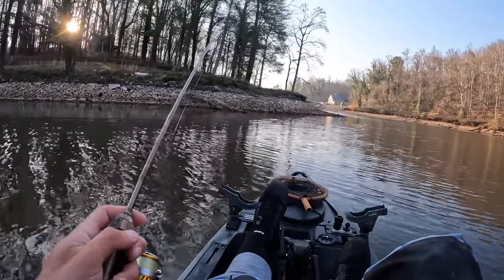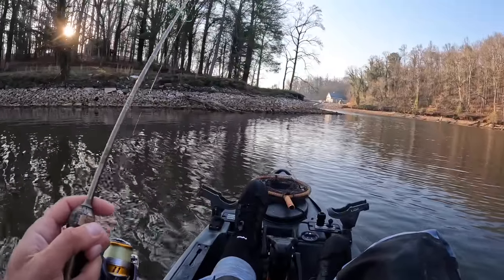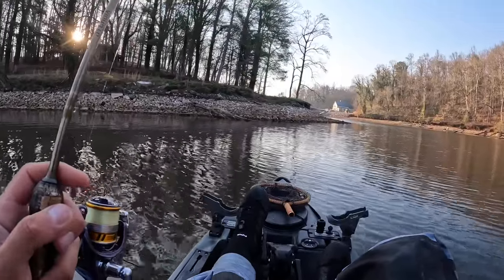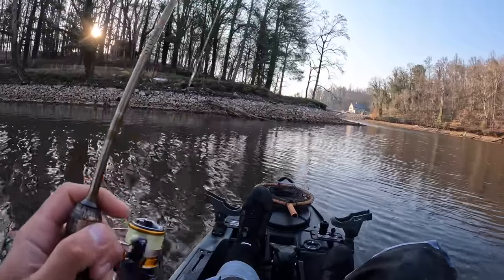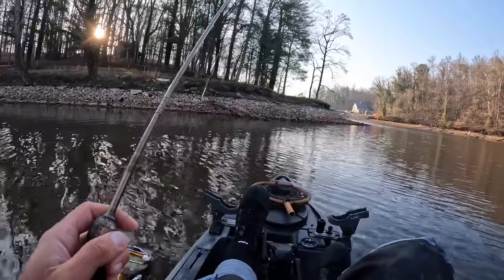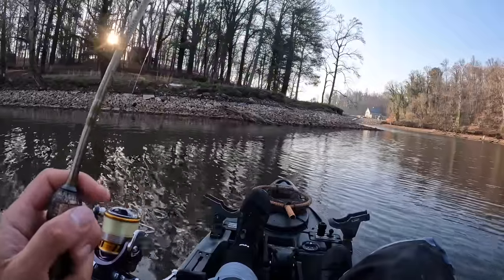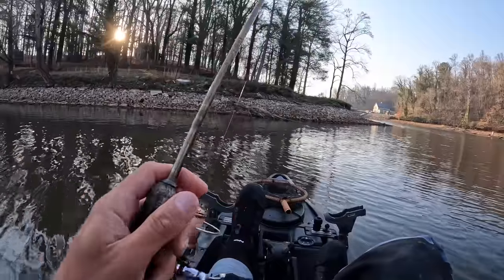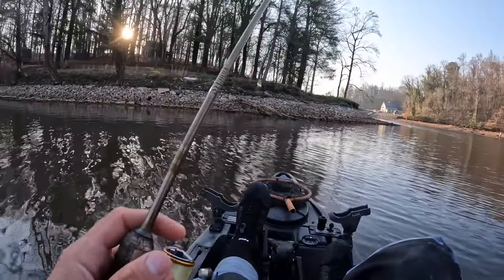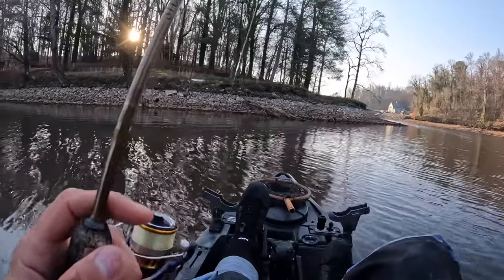I just hate pulling planer boards. I hate doing it. I don't mind dragging with 2 rods. It's not my favorite way to fish, but I'm willing to do it. But boards, this takes all the fun out of it. You got so much dang line out, and you're fighting the board for part of it. It's just, I hate it.